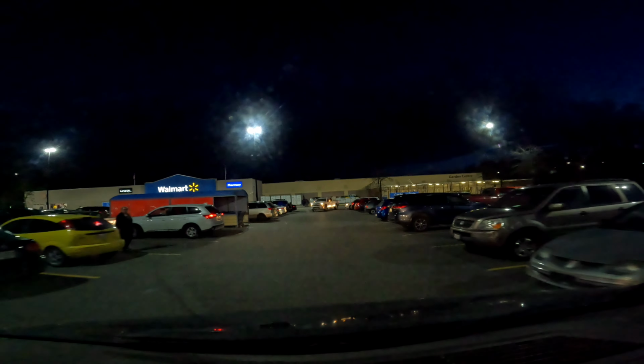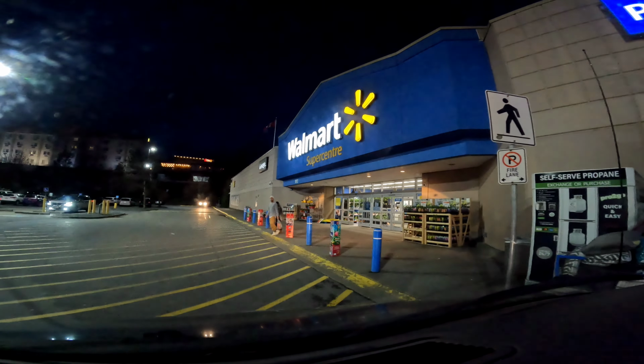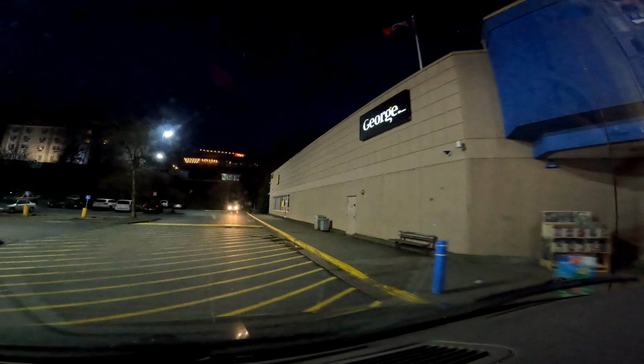Here we go. We are pulling into Walmart now. Yeah, that kind of looks like a van camper there. Maybe even that guy. Yeah, probably not. It's probably just a van. We are going to look for somewhere to park. Let's go up here. What are these warning signs? Is that a warning sign telling me not to park here? No overnight parking.